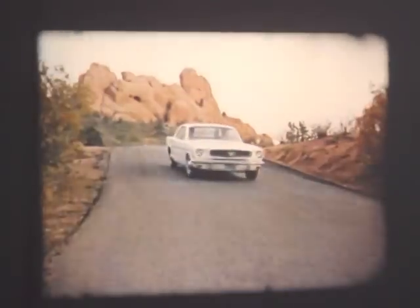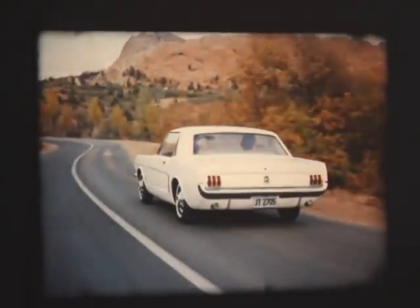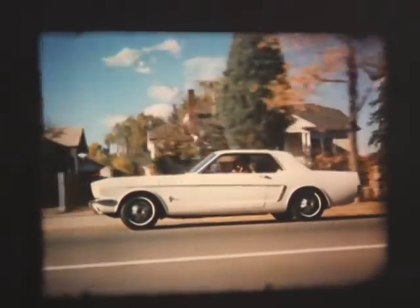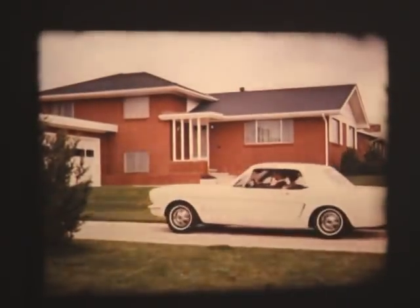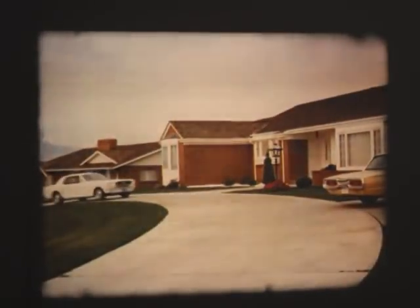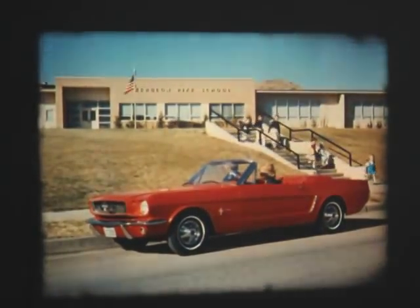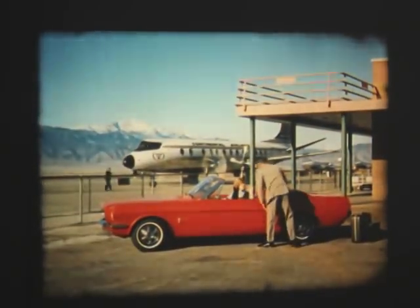Add to these features a very friendly price tag, plus the outstanding economy available with its standard 170 cubic inch six and three-speed manual transmission, and you see that the basic Mustang is indeed the ideal car for most American families. Whether it's the only car, or the second or third car, Mustang's combination of low price and elegant appearance makes it the right car for modern American families.